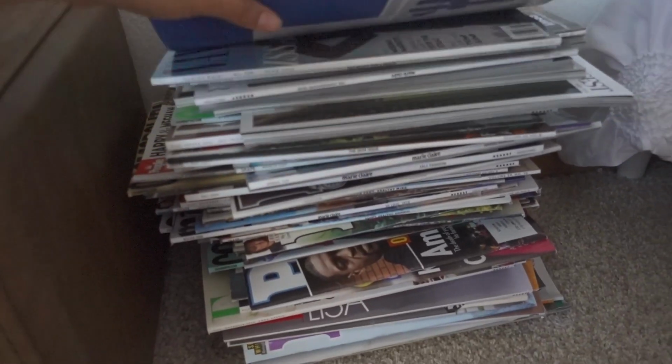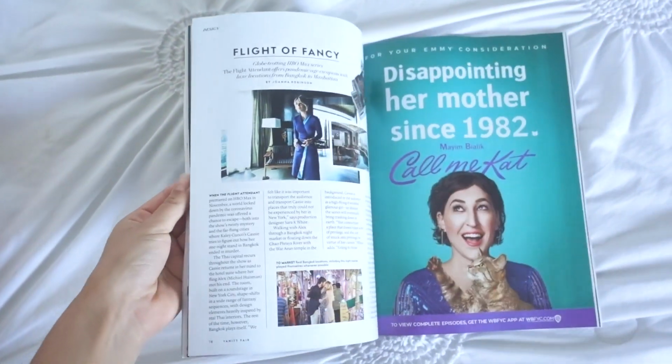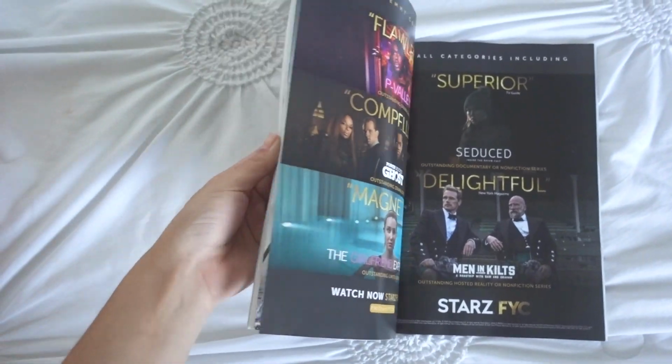And I've kind of built this stack of magazines up so high that it's almost like a side table. And that's kind of my goal, is to make it high enough to be like a side table. I just thought it was a super cute idea. And when I first had my own room for the first time before I moved and everything, magazines were the one thing I kept by my bed all the time because if I was bored or I woke up through the night, I could just flip through some magazines. So I just think it's so cute.